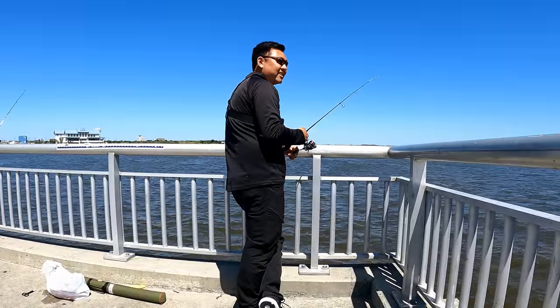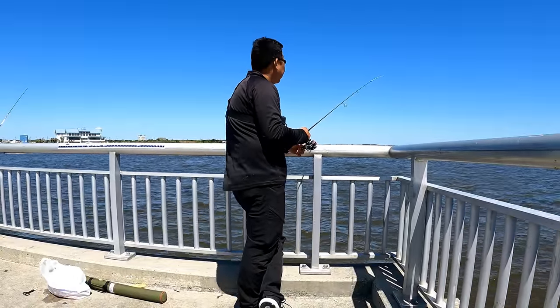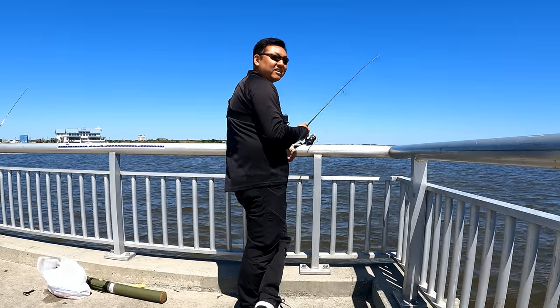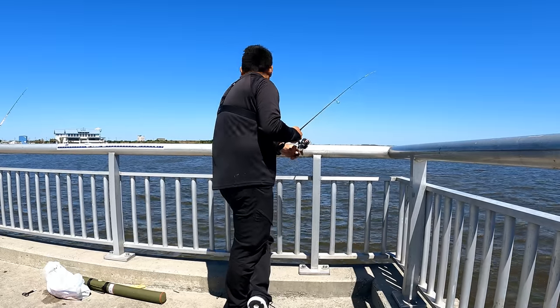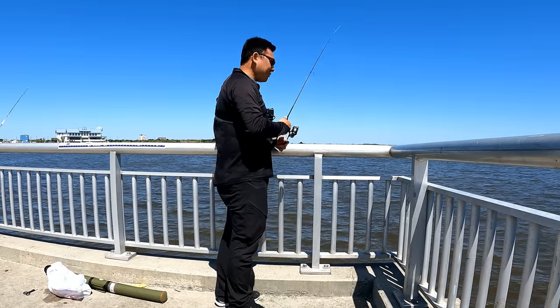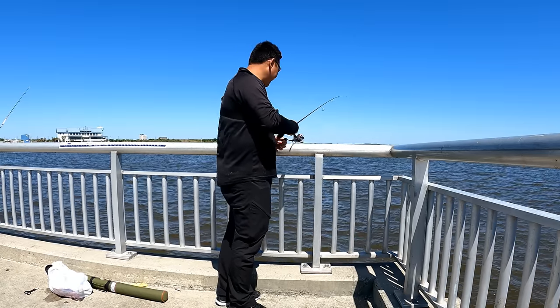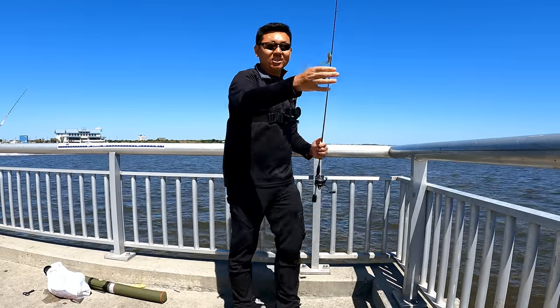Look at that, got a hit again. It's a croaker. I know already what it is. It's a whole school of croaker down there. Don't take me wrong, man. We're on the fish. We're on the tiniest of the tiniest of the croaker fish. Look at that, man. There's a gazillion of them.